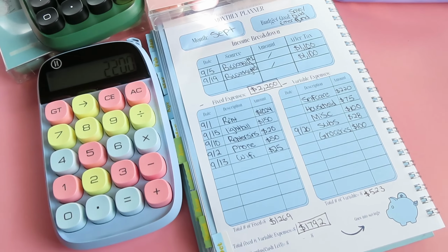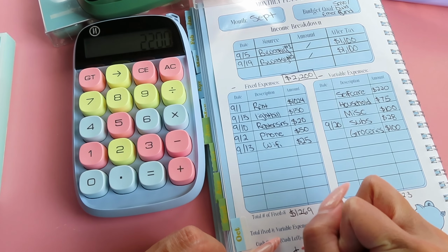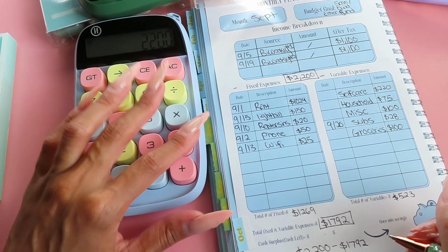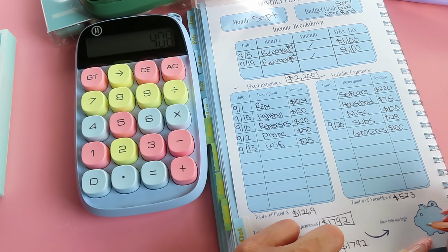So we want to figure out how much money goes into our savings. So what we do, we're going to take 2200 and we're going to minus it from 1792. 2200 minus 1792 is going to be 408.